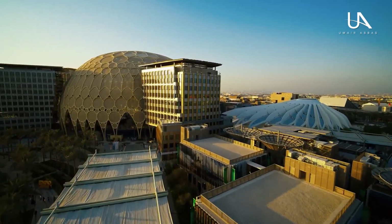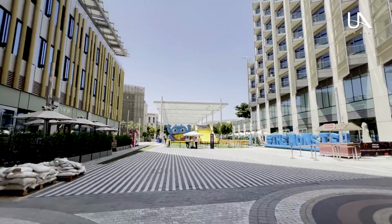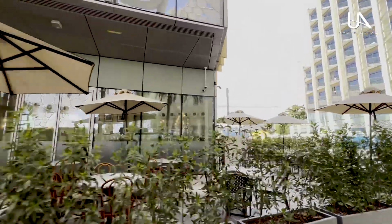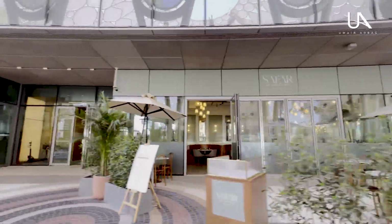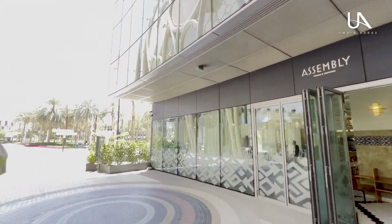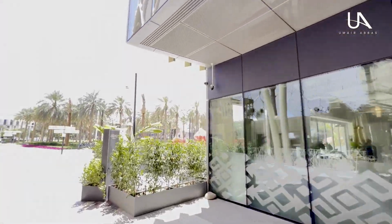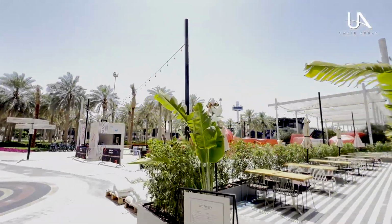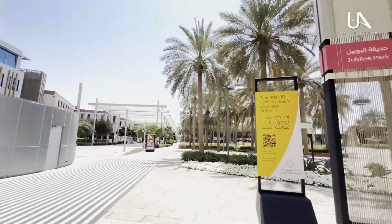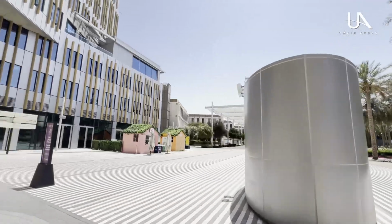And we're passing all the main restaurants in the inner area as well. So we got Safari right over here. We've got Assembly, which is international cuisine. On the other side, we've got Alfanar, which has also been mentioned in the Michelin Guide of 2021. We have Yamanoti, which is the Japanese bakery, but their bokables are very fantastic as well. I will now go to the last arm of Expo City.